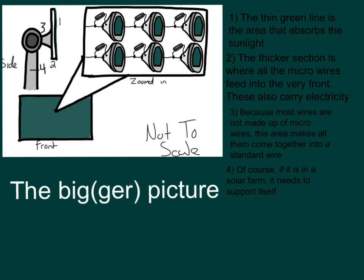And here's a bigger picture. You've got the frame, and this little tiny green over here. I'm not sure you can see it, but this is the front, and it is made up of tons of these little tiny things. And it is not to scale still.